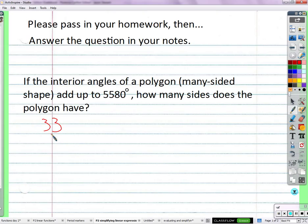33? It's 31. 31. Very simple. What a homework assignment might look like is where we came up with the formula, all right?